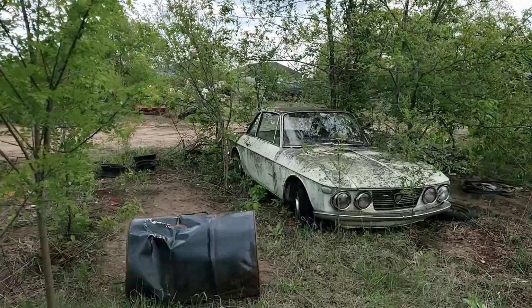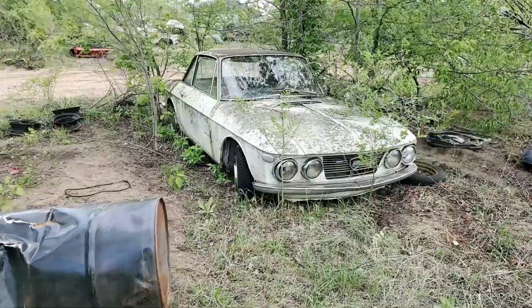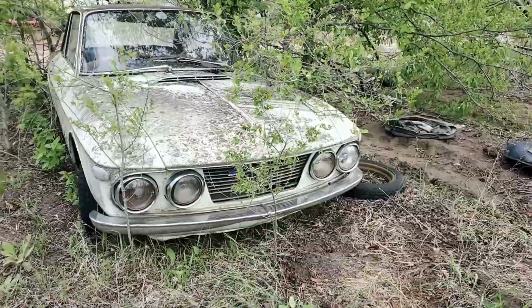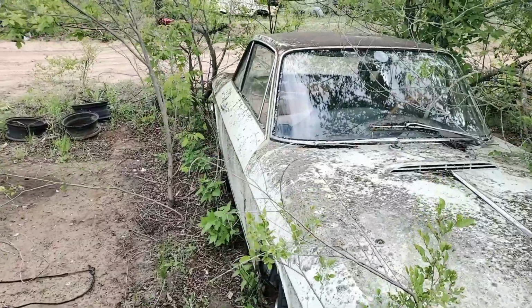So yeah, here we were walking down the aisle, and I'm like, ooh, my God, that doesn't look like anything American. And it's not. We don't know what model it is because we're really still here, but we're going to research when we get back.